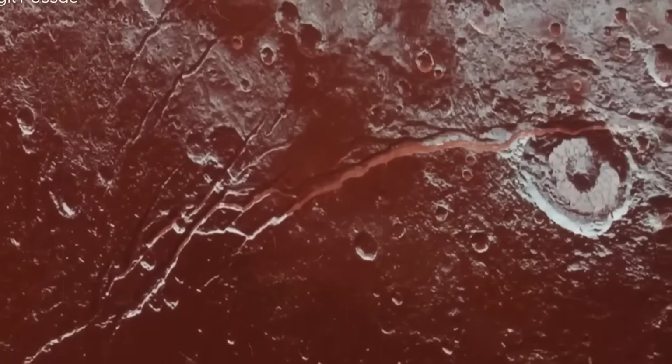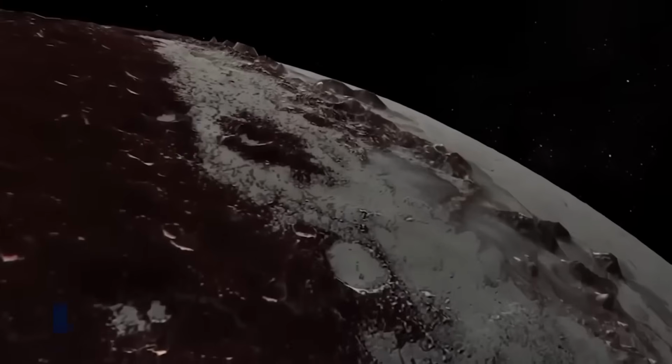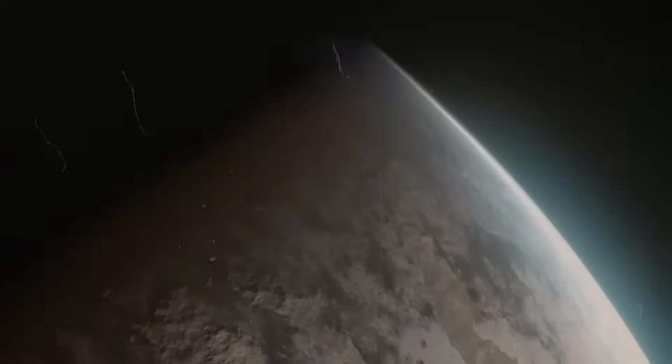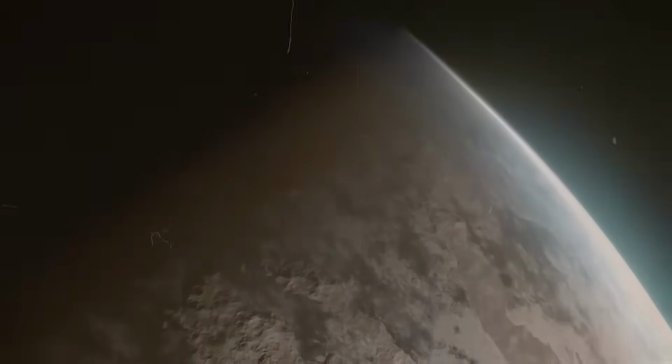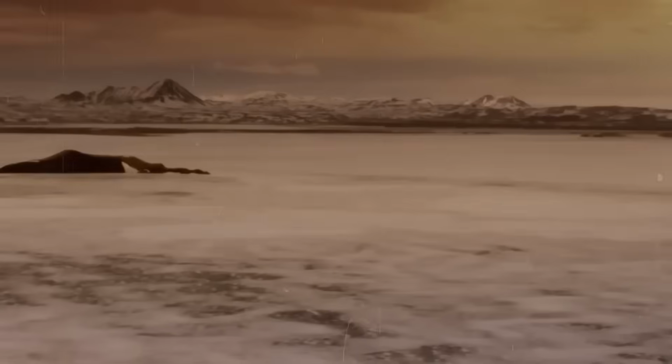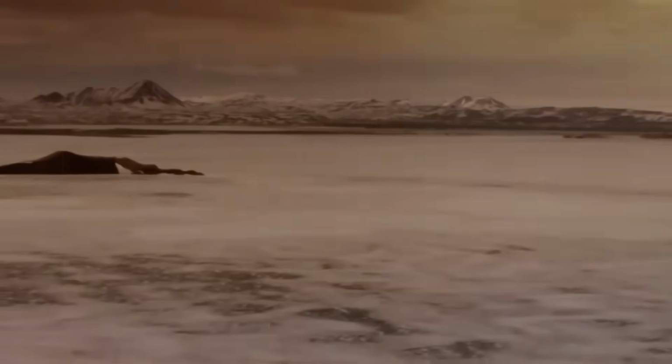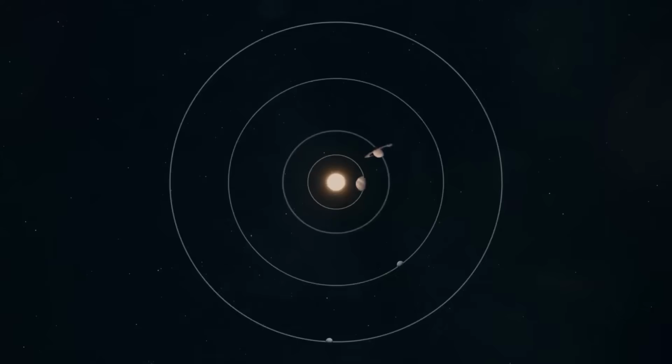Pluto, once considered the 9th planet of our solar system, continues to captivate scientists and space enthusiasts alike. Located in the Kuiper Belt, more than 3.6 billion miles from Earth, this dwarf planet has long been a challenge to study in detail. Traditional telescopes, even the legendary Hubble, could only offer blurry glimpses of its surface. But the James Webb Space Telescope has changed the game.